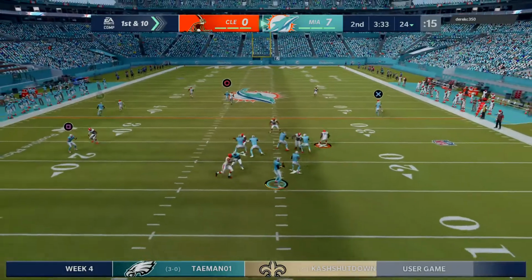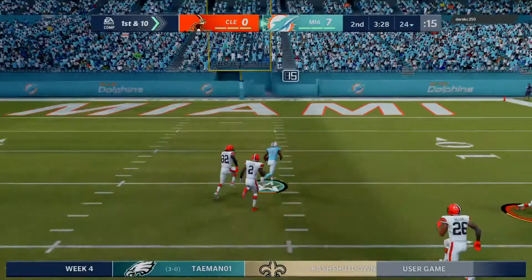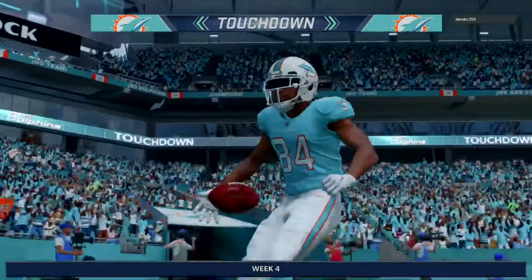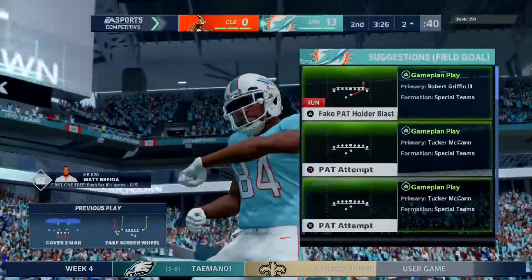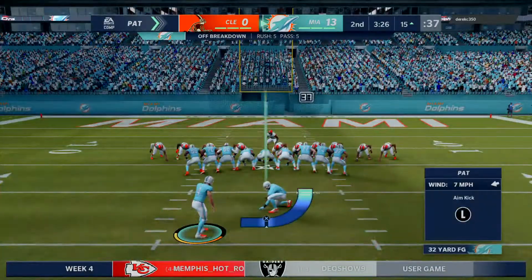Now Jackson on first down. Taking a deep shot here for Hardman. That's caught inside the 20. All the way in for a Miami touchdown. Nicole Hardman, 76 yards. And the Dolphins are able to extend that advantage.